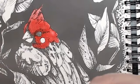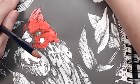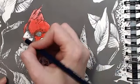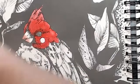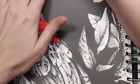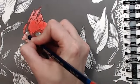Actually, which is the one that I just put back? I think it was this one. That is the mid vermilion. Yeah. So we're going to mix the two. I'm going to do mid vermilion at the end. And then we're going to use, is it poppy red? I think it was poppy red. Yep. A little bit of poppy red.